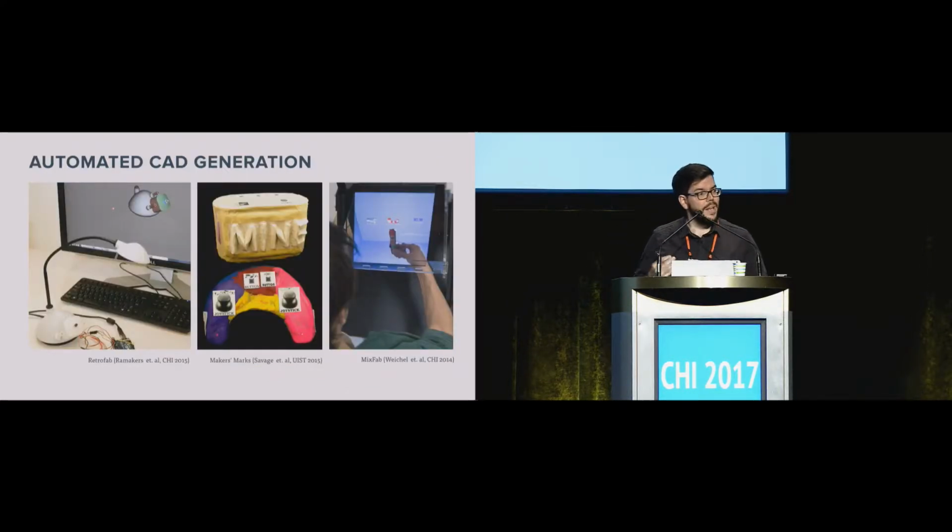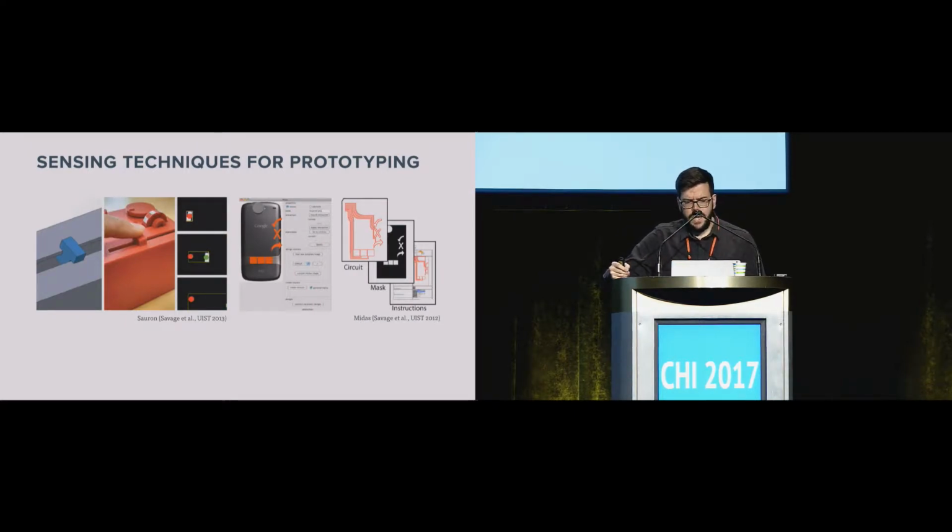There's also a lot of work on automated CAD generation. Essentially, we're talking about things like RetroFab, where you can retrofit all the appliances to be interconnected and part of the web by modifying them and adding electronic circuitry to them. We can also use things like Maker's Marks, where you build a sculpture and then tag it to make it functional, or have some sort of authoring environment in mixed reality like MixFab. And of course, there's work by Valkyrie Savage and colleagues that looked at sensing techniques for prototyping, for example using the camera image, or extending the area where you can interact with a phone or any other object by using capacitive material.